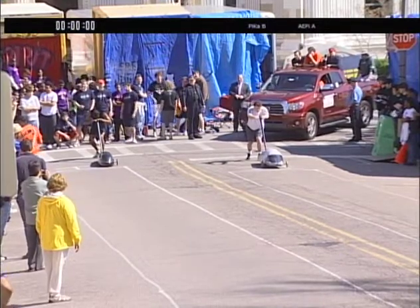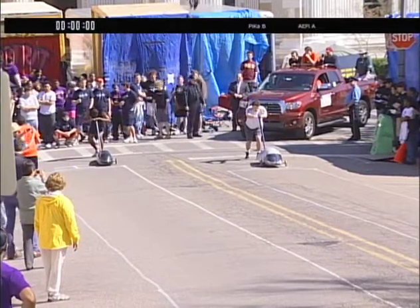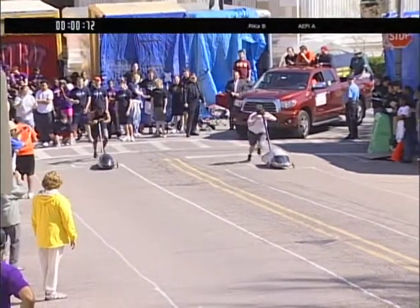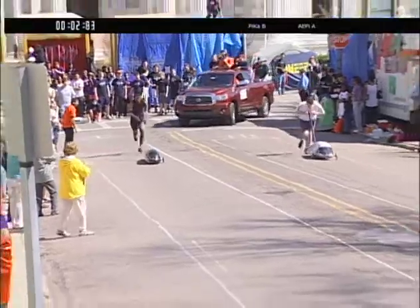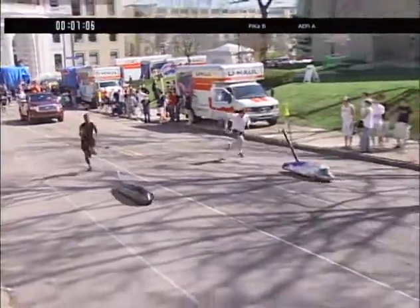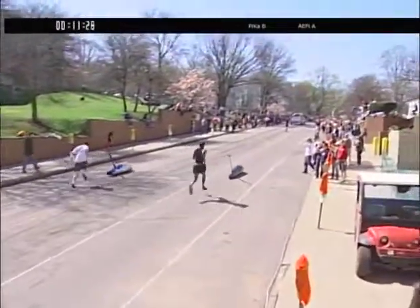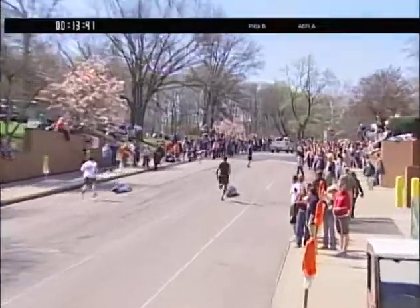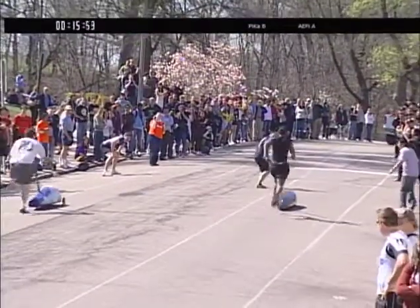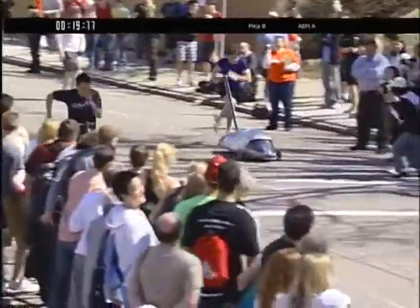AEPi has traditionally been steadily improving over the last few years. They got their buggy program back about 10 years ago. And they are off, and it looks like PiKA got a great set of pushes, but AEPi is pretty much staying neck and neck with them up hill one. It looks like PiKA, though, has a little bit slicker of a buggy, and it's definitely getting much more momentum off the pushes as they get up hill one in a time of 17 seconds.